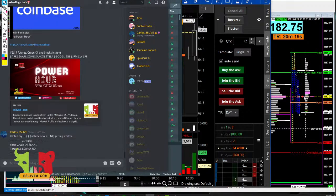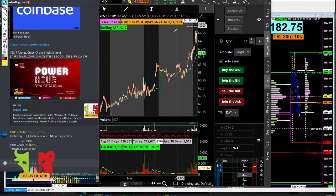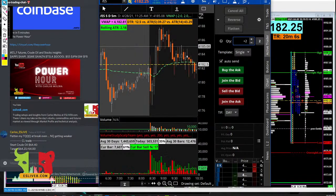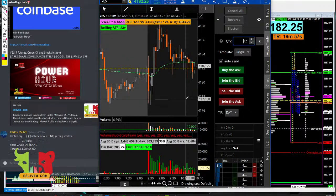In the meantime, ES coming to the 83. Let's see if we're gonna push back to the 86. Let's go back to the ES for a minute. NQ weaker, getting weaker right now. All right, it goes oil. 64.48.